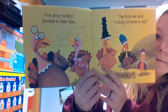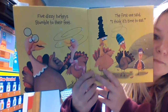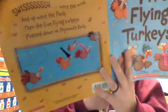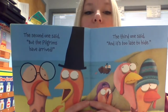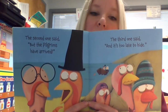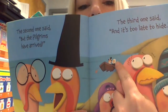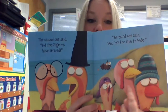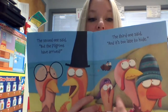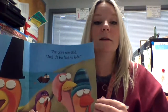They've gotten hungry. What do you think they're going to eat? Maybe, let's see. The second one said, "Oh no, but the pilgrims have arrived." And the third one said, "And it's too late to hide." Oh no, look at them. Here come the pilgrims. See the pilgrims? Coming on their boat. And the turkeys are getting scared. Because remember, why are they scared? Because we eat turkey on Thanksgiving and they don't want to be eaten.